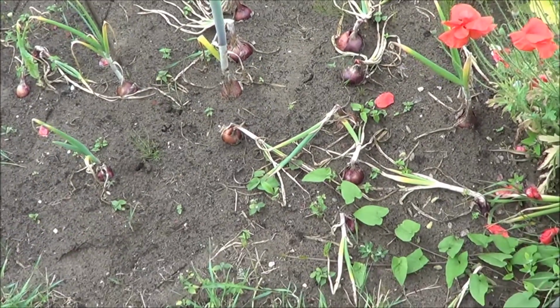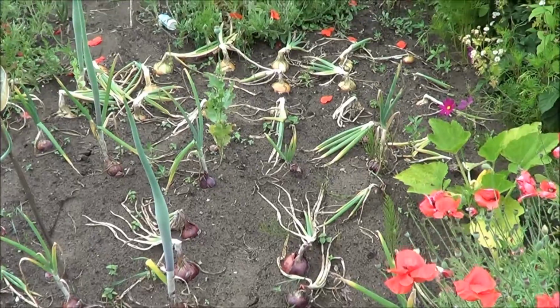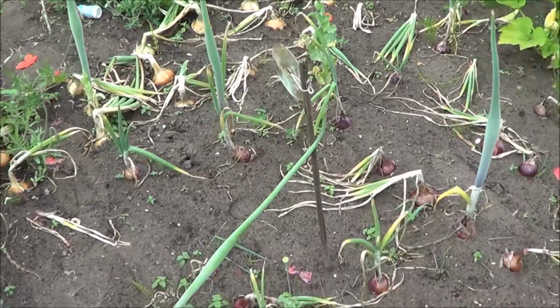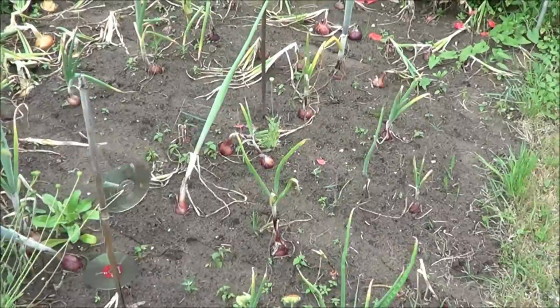The next job to do will be to lift these red onions, and there's some more white Stuttgarter onions there. We'll be lifting those in about a week's time, and we'll put some more leeks in this bed as a succession crop.